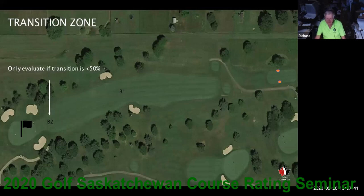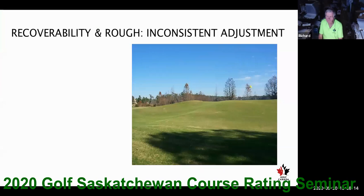So here you see there would be a transition zone if it's less than 50%. I don't think this is to scale. That looks like more than 10 yards to me, but you get the idea that if this bogey golfer gets to the center of the green 50% or more of the time, we're using the 50-50 transition, then we don't even bother doing this one at all. Okay.